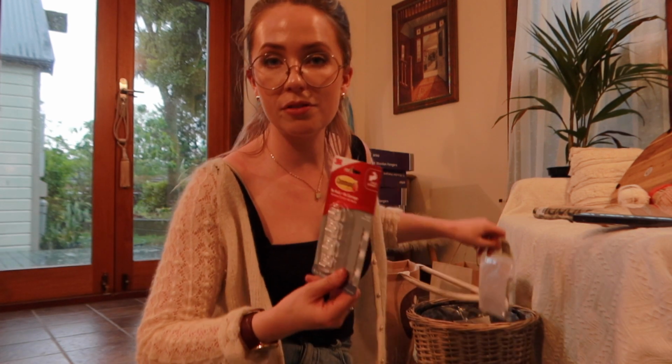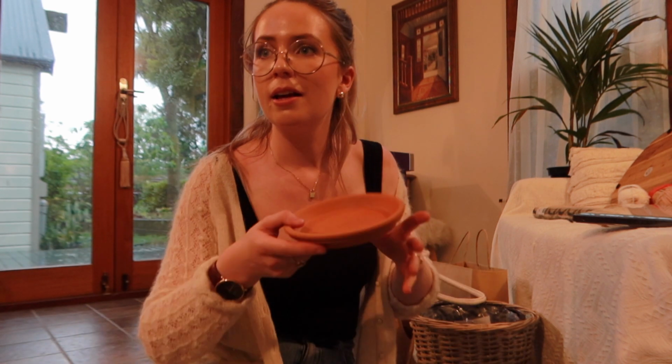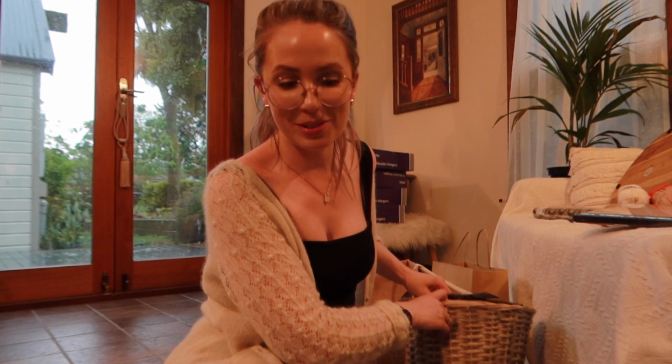Some more 3M hooks, my Christmas decorations, some tape, wrapping presents. I got a little terracotta tray because one of my plants doesn't have a drip tray. That was like $1. Then, I'm so excited about these.